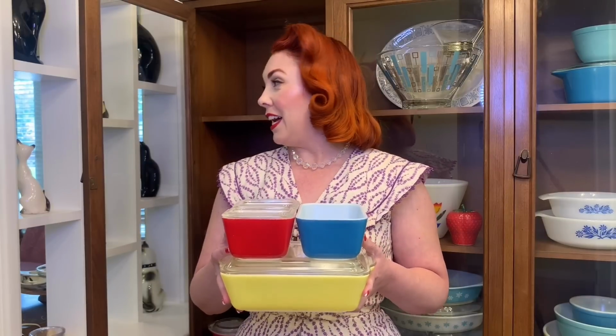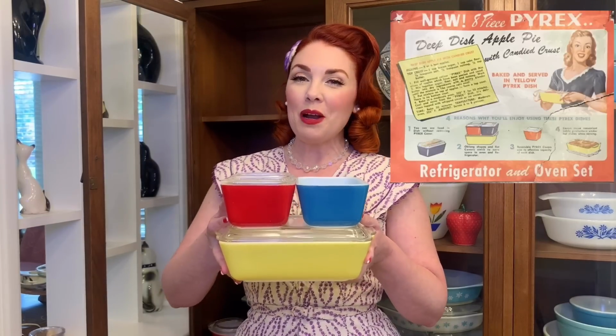Next up, out of the cabinet is this Primary Colors refrigerator set, and this one was made in the 40s, I believe 1949, and I have pieced this refrigerator set together one piece at a time. So one of these small red fridges was given to me for free at a yard sale, just thrown in with the other things that we got. And the other one I believe was 75 cents. This blue bowl was $1, and I believe the yellow was $2. So very cool. All I'm missing is the lid for the blue dish.